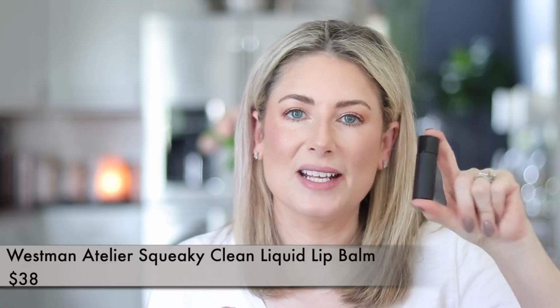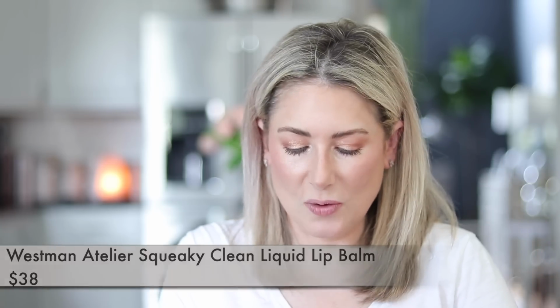Hang on. The last of the makeup products we're gonna talk about, if you've been playing along, I think you're gonna know what I'm talking about. It's the Westman Atelier Squeaky Clean Lip Balm, which is the worst misnomer. It's the worst name of a product because it's not a lip balm. You think of like a waxy, thick, goopy solid. This is a lip gloss that has the properties of a lip balm in that it is very moisturizing and it feels so luscious on the lips.